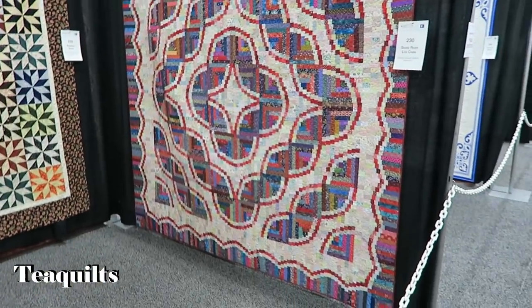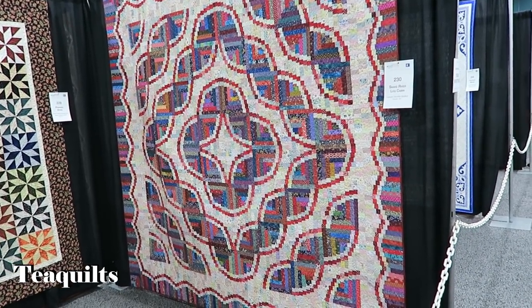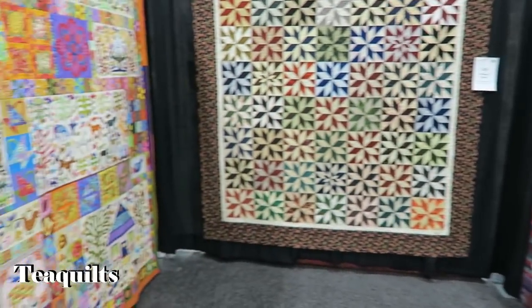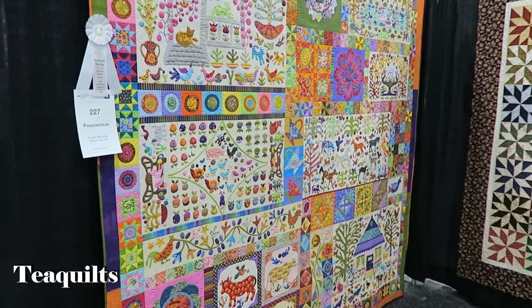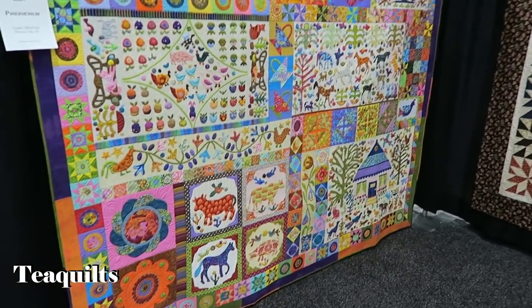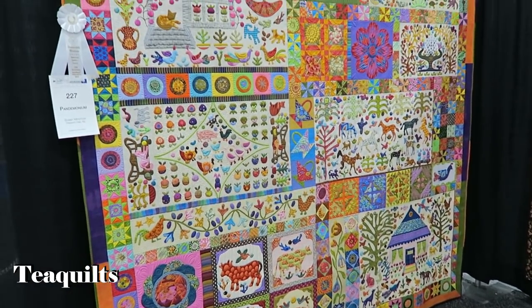Here's another log cabin style quilt. Very pretty. Love it. Snake River Log Cabin. This applique sampler. Beautiful blocks. A lot of different things going on as well.